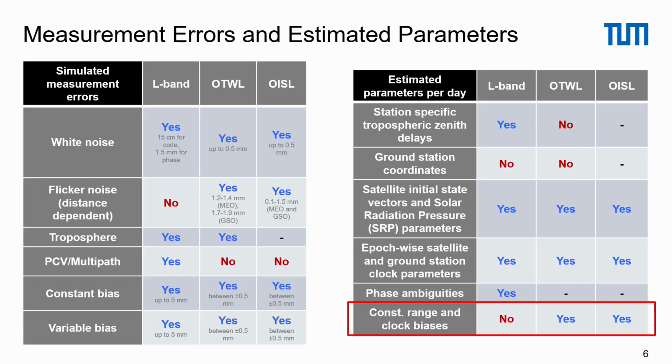Just a little bit about the errors. We take into account noise errors. For the L-band, this is 1.5 millimeter in phase, and the optical ranging to ground is optical two-way ranging. We have a white noise and an additional flicker noise, so we end up very comparable between L-band and the optical. For the intersatellite links, it is the same as well. This is a little bit distance dependent, so there are also some distance dependencies there.